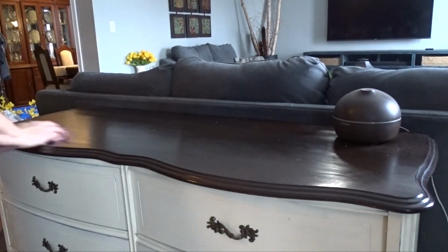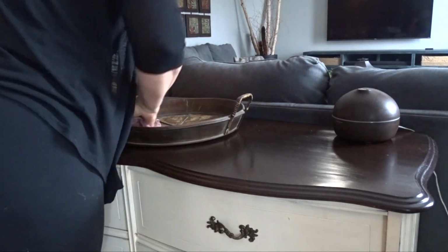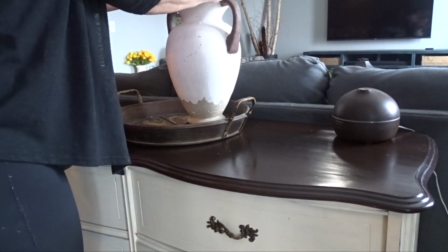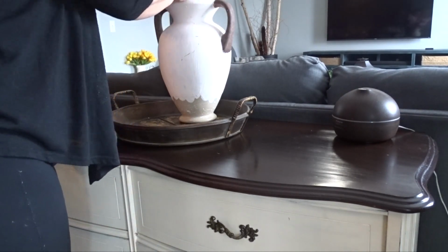I did find a spot for this big vase that I was going to use on my mantle. I am going to be using it right here, and I think it just looks really cute. It brings in the brightness of those flowers in between the two rooms.